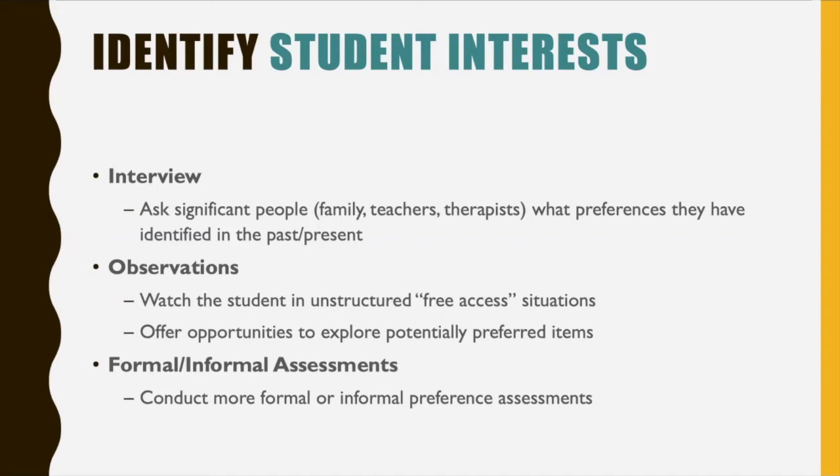You can offer them opportunities to explore. You could offer items or set them out in the classroom or in your therapy room and just observe and see what the student gravitates towards and how they play with those items. And then you can do a more formal or just informal assessment and conduct a preference assessment or look at checklists and get ideas of what you can offer the student to increase their reinforcer list or their reinforcer repertoire.